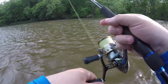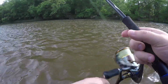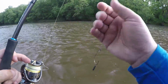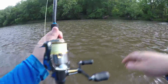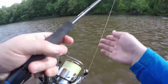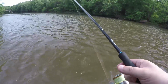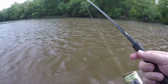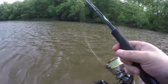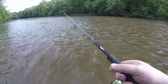This is 1/16 of an ounce. And I can feel it. I can feel it ticking bottom easily. And the rod is rated 1/16 to 3/4. Effortless cast. Get a little snap into it. Not much further. But I'm about 30 feet shorter, 20 feet shorter than when I was throwing that 1/8. So it's keeping up.